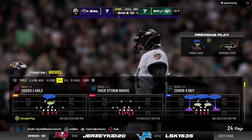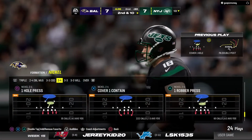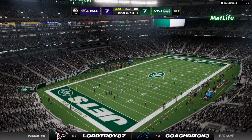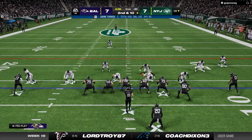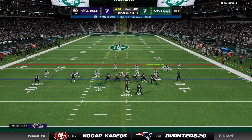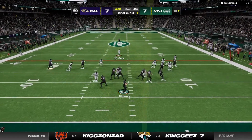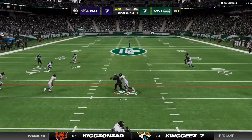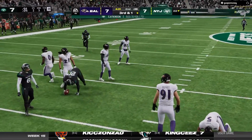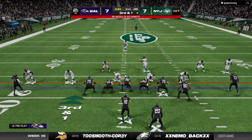Secondary getting picked apart pass by pass. Obviously, they need to make some adjustments there on the back end. Yeah, because offensively, we know that they're not going to be shy about throwing that football. An incomplete pass on first down. That leads to a 2nd and 10. Operating from the gun, Atkinson got his man complete over the middle. That's Hall.